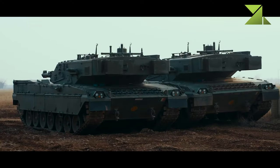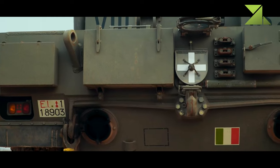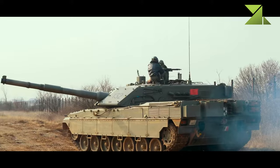This main battle tank is protected with composite armor, similar to British Chobham. Add-on armor kits can be fitted if necessary.